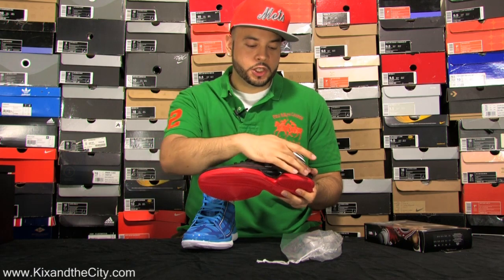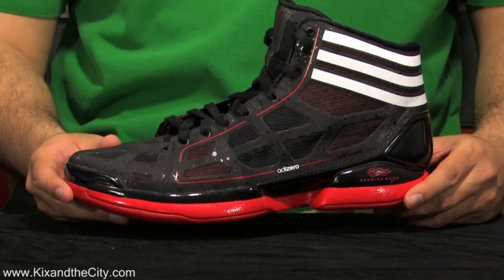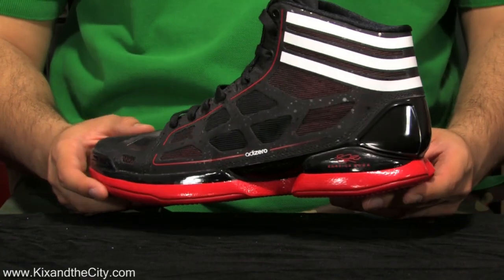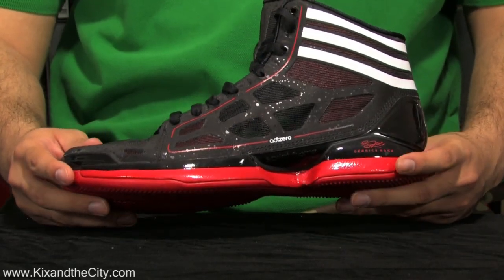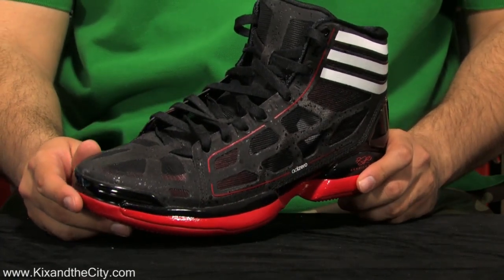So right here is the Sprint Frame. It's a one-piece heel counter to mid-foot shank combo. It cuts down on layers, it cuts down on weight, and it gives you that one-to-one feel from your foot to the sneaker. The Sprint Skin is this tough nylon upper, and the Sprint Web is what holds it all together. So it's the strands that hold it all together.